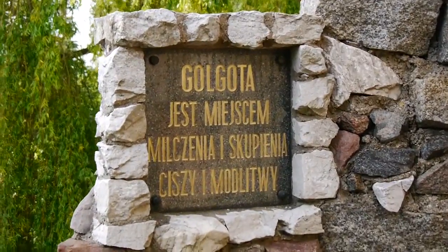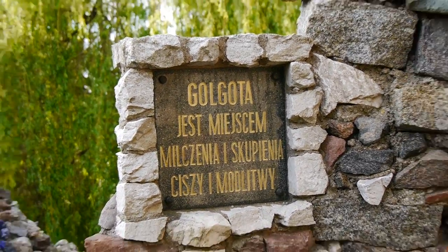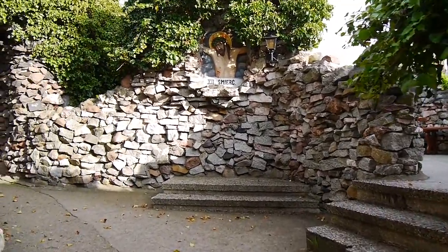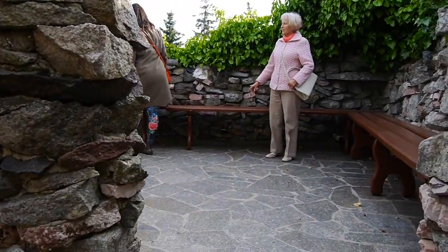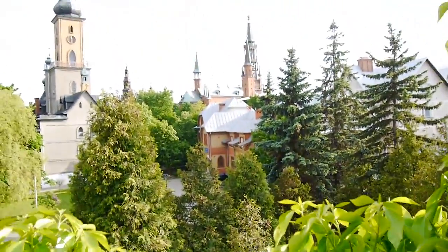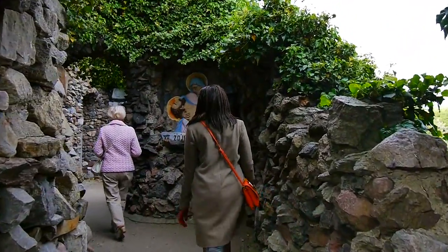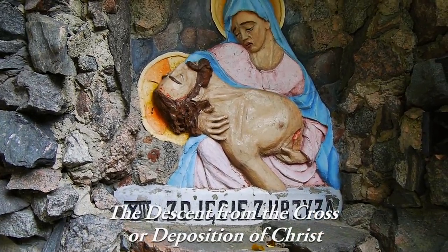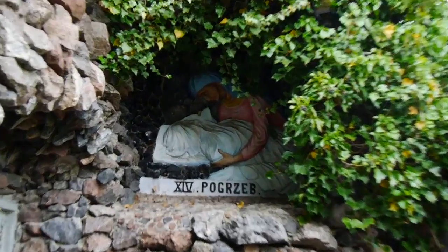And here is a reminder that Golgotha is a place of silence, focus, and prayer. Oh, we get number 12, the death. And a few, two steps. Another stone, interesting stone. Very nice views. Okay, getting closer. Here we are, number 13, taking from the cross, or removing from the cross, taking down from the cross. And number 14, the funeral.